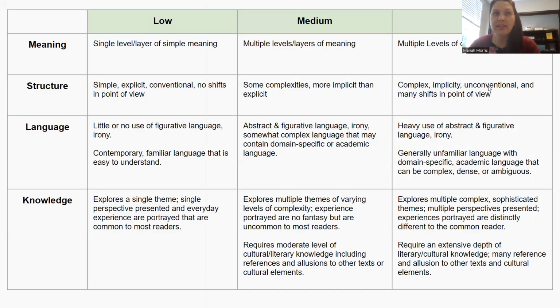When we look at meaning, we're looking at the meaning of the text as a whole. Is there a single level or layer of meaning that's very simple to understand? That would be a low-risk meaning story. Are there multiple levels and layers of meaning? That would mean that there's a medium risk of having a barrier for your students in the meaning component. Does the story have multiple layers of fairly complex meaning? That means that the meaning might create barriers to your students, and you'll have to do some intentional scaffolding with helping your students understand the meaning of the story. The next thing to look at is the structure.